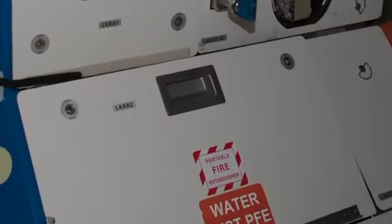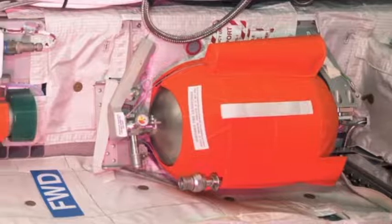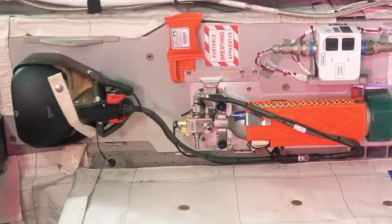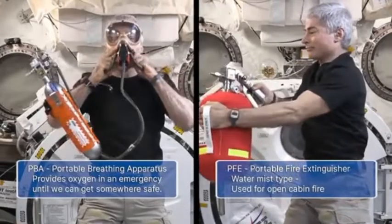To protect yourself in an emergency, you do need some equipment. And throughout the International Space Station, we do have equipment to protect yourself from fire, or in case of depressurization as well.